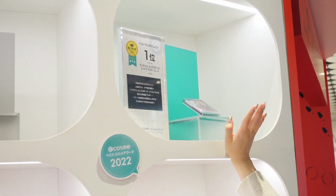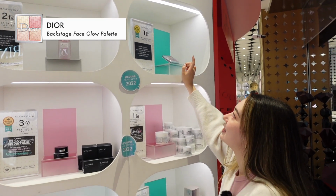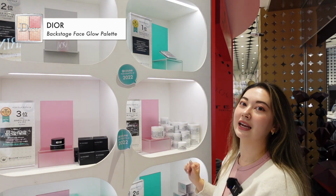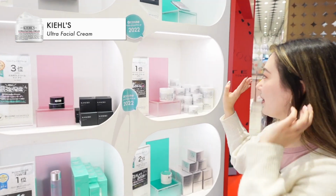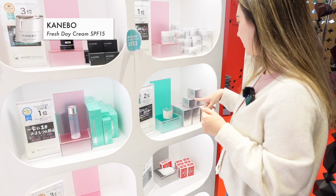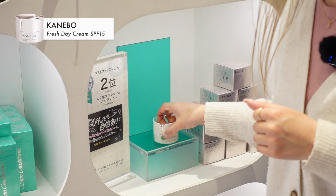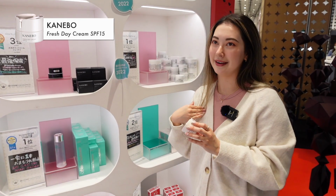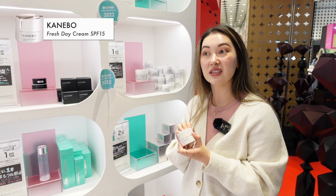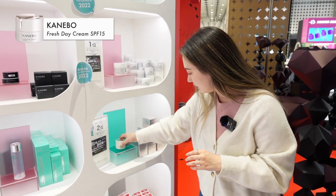This is the #1 ranking for Best Multi-Palette, the Dior Backstage Face Glow palette. So I guess it's, I can't quite see it because I'm not quite tall enough. We've got the Kiehl's cream for #1 in Best Face Cream. And in second place, they actually have the Kanebo Face Cream, which is a Japanese brand, probably slightly higher end than I'm used to. And this is their Fresh Day Cream, which has an SPF 15. I've actually seen this a lot in magazines as well, so it is definitely popular here in Japan.